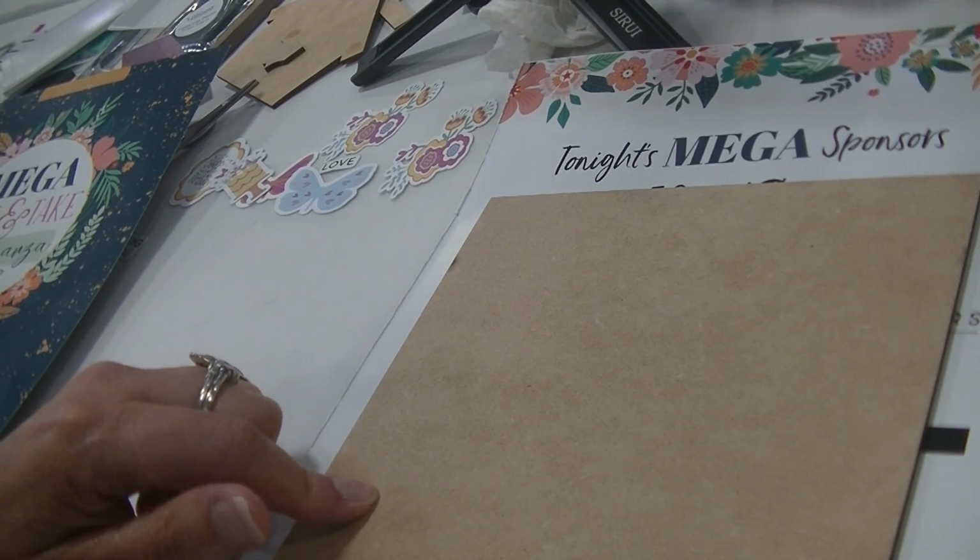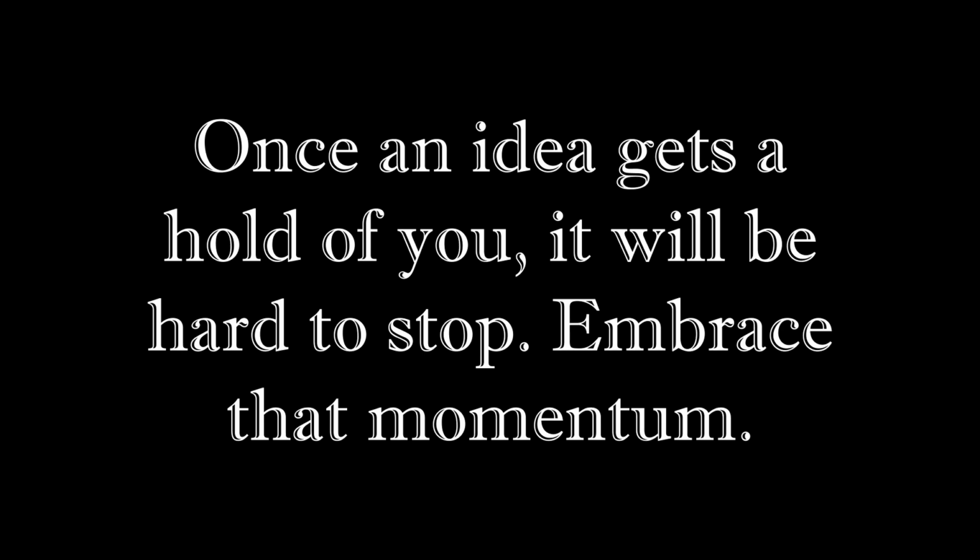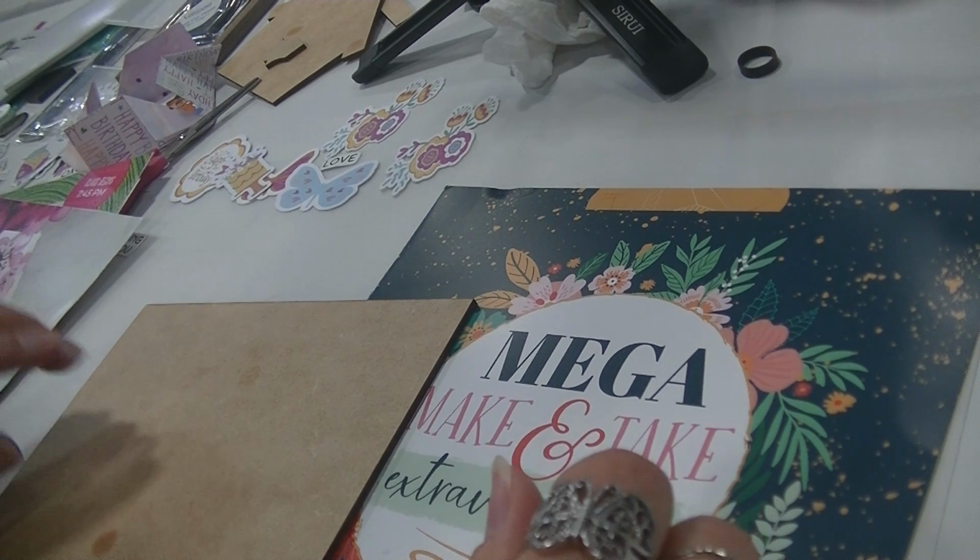All right, well, that's a good start. All right, taking a break, shutting down. Once an idea gets a hold of you, it will be hard to stop. Embrace that momentum. I said I was going to stop.